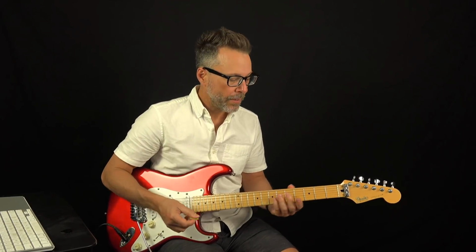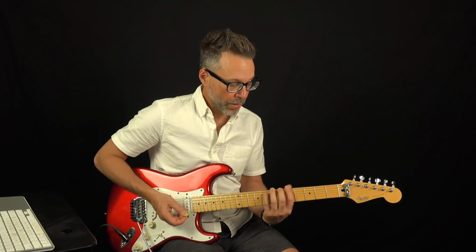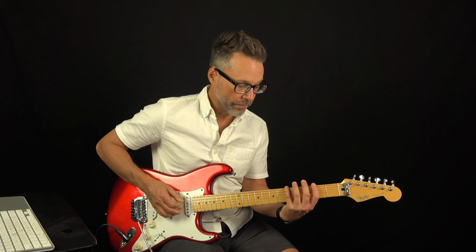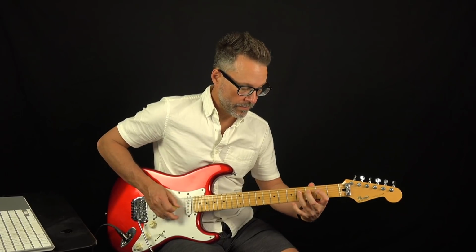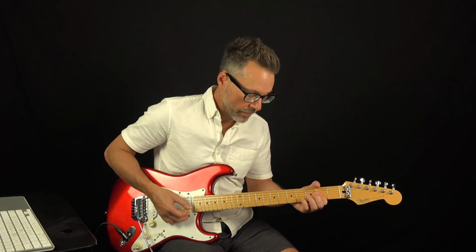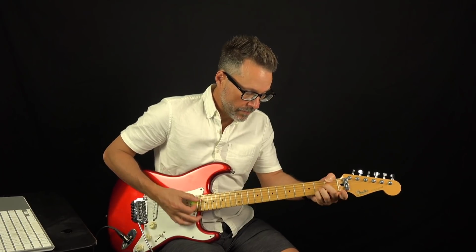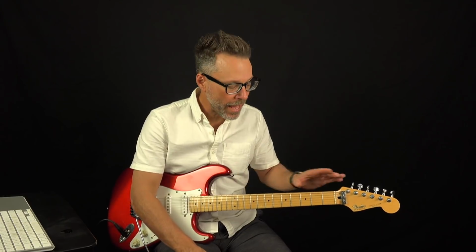It's all A minor. Major, and play the same form, but put my pinky where the A was instead of my first finger. Make sense? So you can do this for major or minor, it doesn't matter.